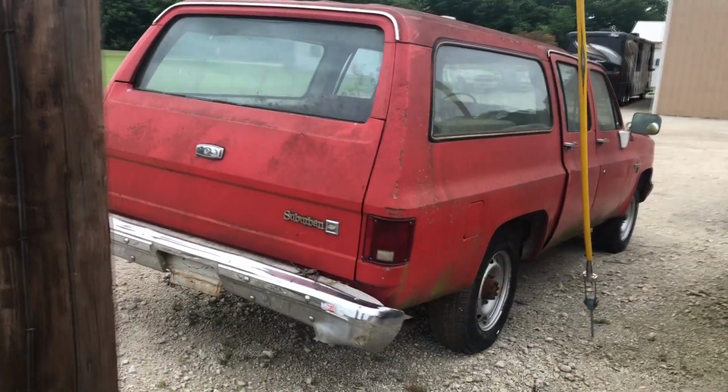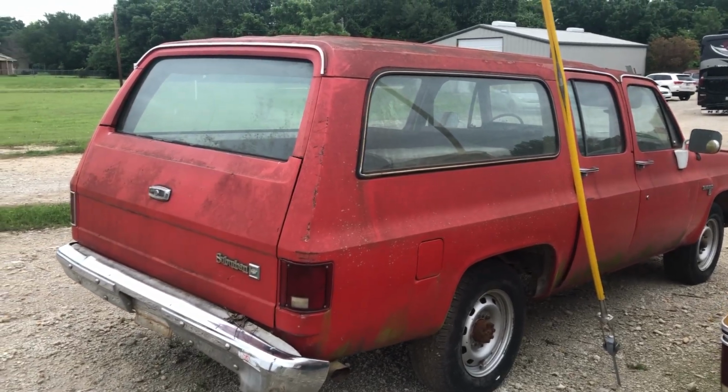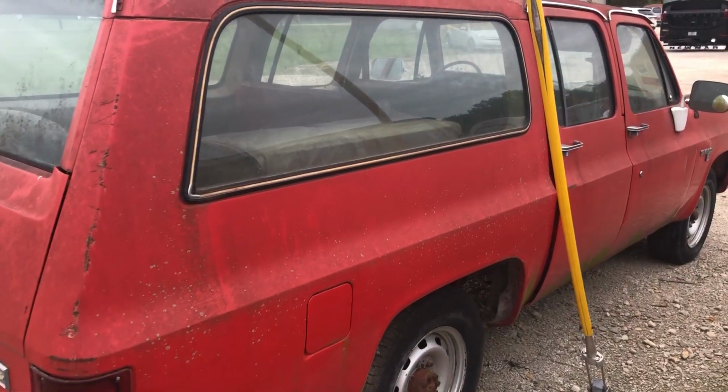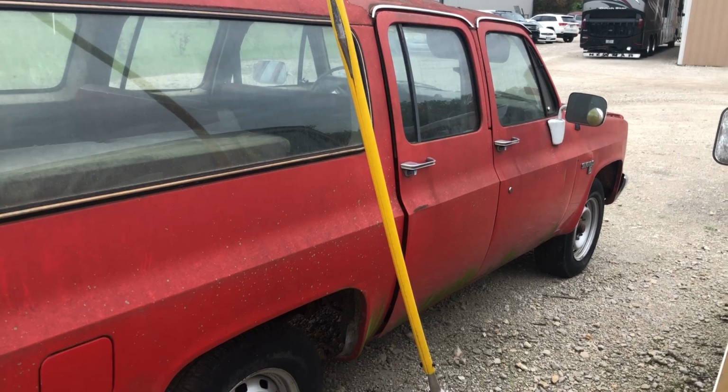You can see this whole thing is pretty straight. The body's really nice on it. All the doors are nice. There's a lot of positives to this. It's a little hard to see on this side. The phone pole and cable are in the way.